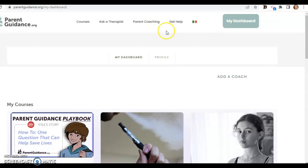So you've got a dashboard along with 4 tabs at the top of the screen: Courses, Ask a Therapist, Parent Coaching, and Get Help. The Get Help tab is for crisis situations. It's access to crisis centers. Parent Coaching is exactly what it states, parent coaching. You can register for parent coaching. Ask a Therapist is a tab where parents like yourselves have asked questions to the therapist and the therapists have responded. So you can look at some of those questions and answers. Today we're going to spend some time in Courses.